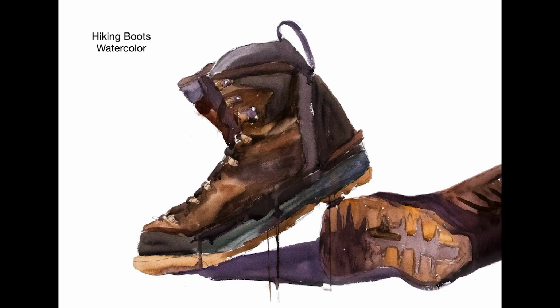This is a pair of hiking boots that were painted as part of a demonstration for the Guild of Berkshire Artists. They are painted from life, and it's a watercolor. And you can find painting demonstrations and videos of me talking about my work on my website, keithemerlingfineart.com.